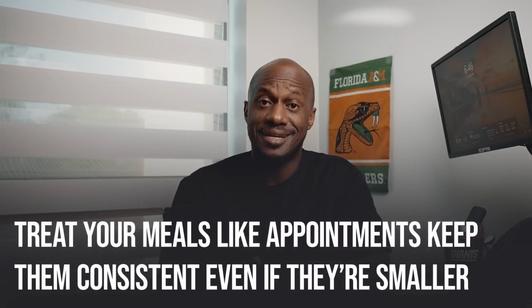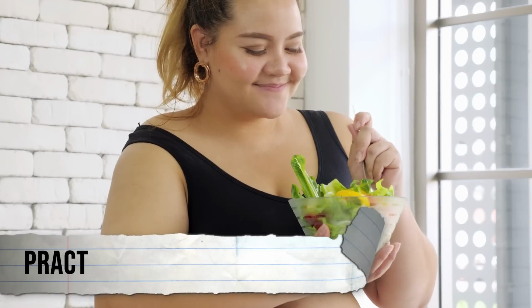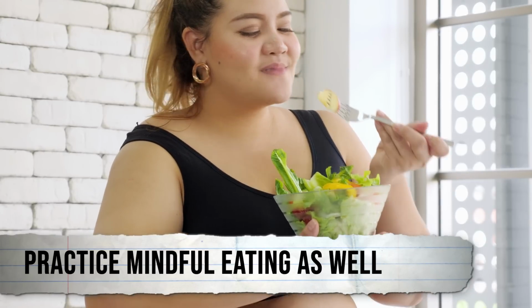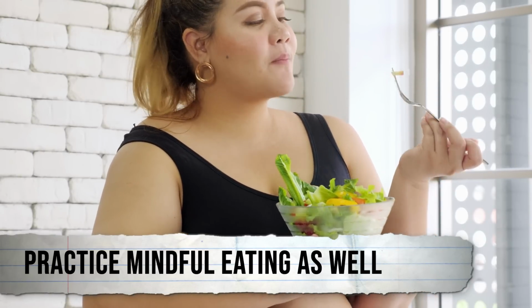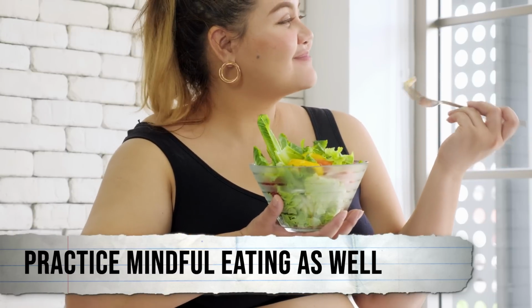Keep them consistent, even if they're smaller, and your body will respond with more stable blood sugar, better energy, and smooth digestion. Don't forget, practice mindful eating as well, slowing down the food eating process to savor your food and take note of textures and flavors, and the experience of pairing one food with another is a great technique to increase satiety while you eat. You get fuller quicker, eat less.